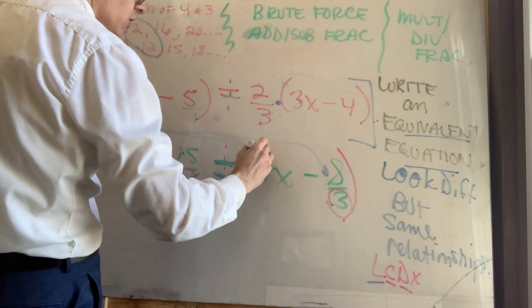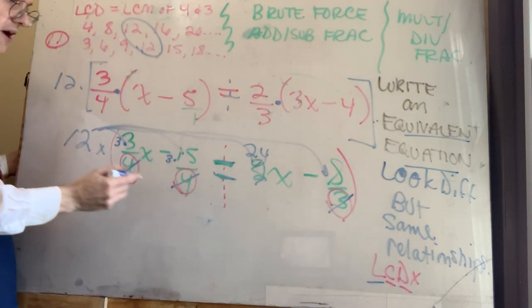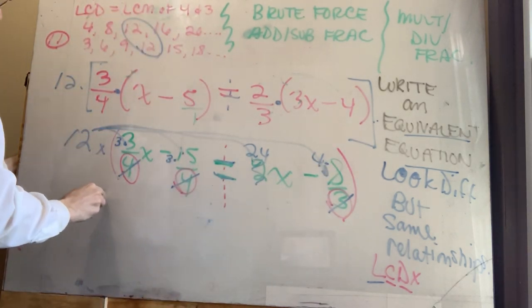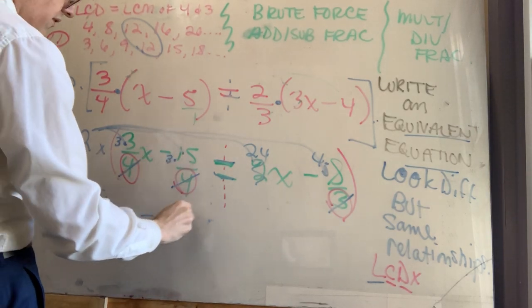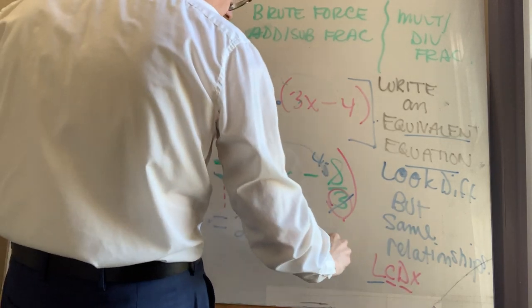I'll just put that little change. This is going to eliminate 3, the whole point of this exercise, but you're going to now have a little 4 left over. Right? Now I'm going to write what it is. 3 times 3 is 9x. 3 times 15 is minus 45. 24x is what is there. 4 times 8 is minus 32.